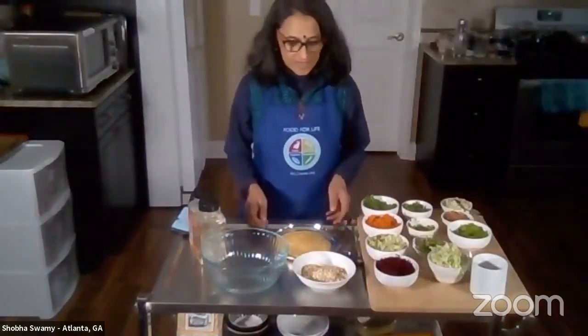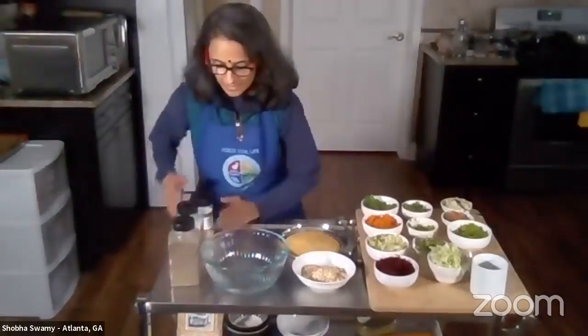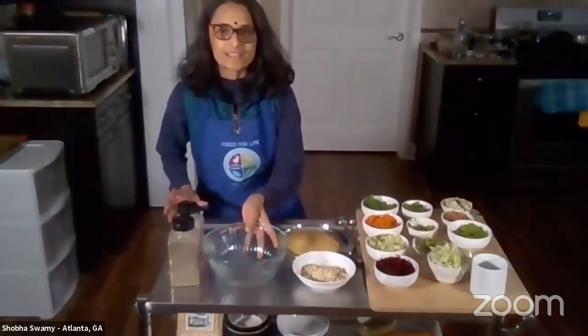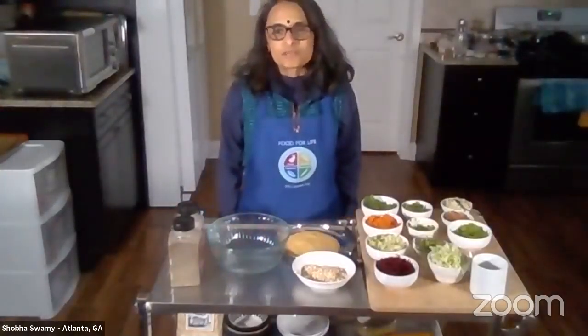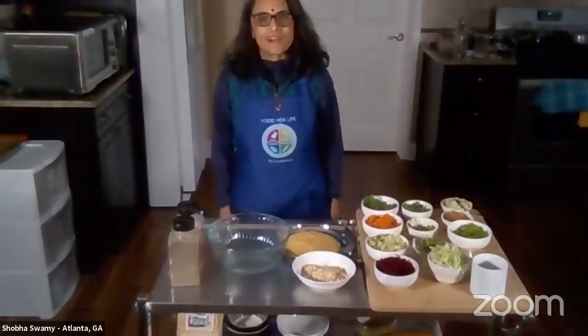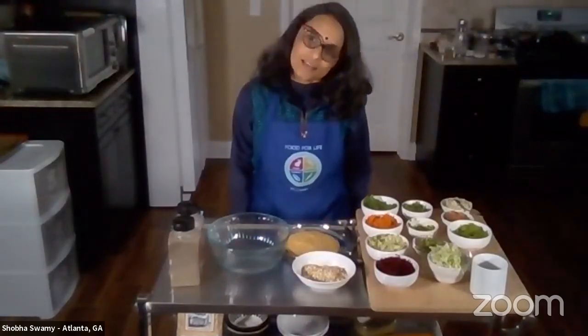Today we're going to have bright red beet cutlets. So the recipe that you have is called red beet cutlets. Cutlets, I don't really know their origin, but I know I'm from India. And so we have a lot of different kinds of cutlets we make.